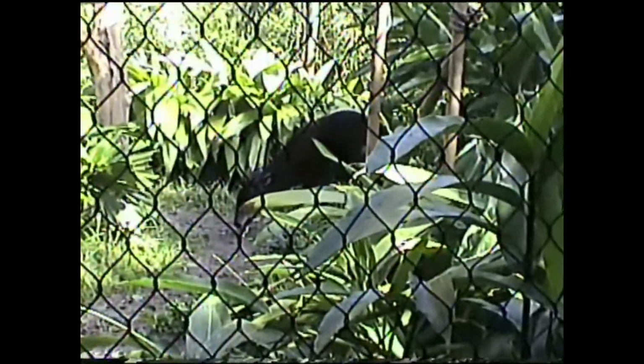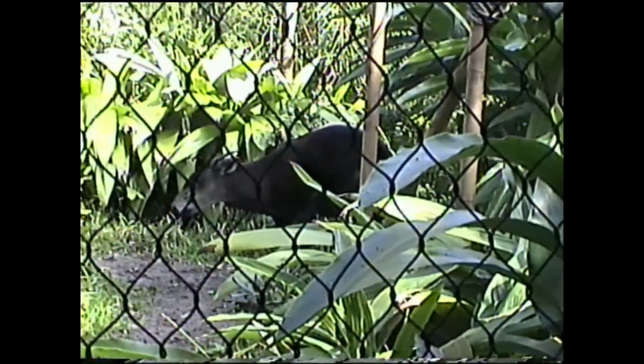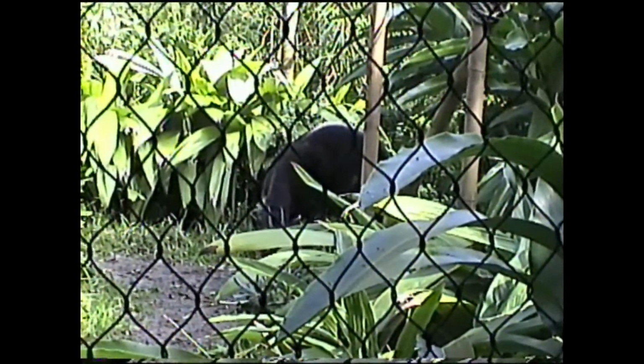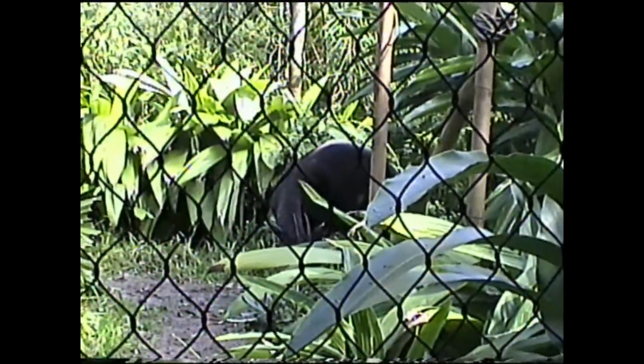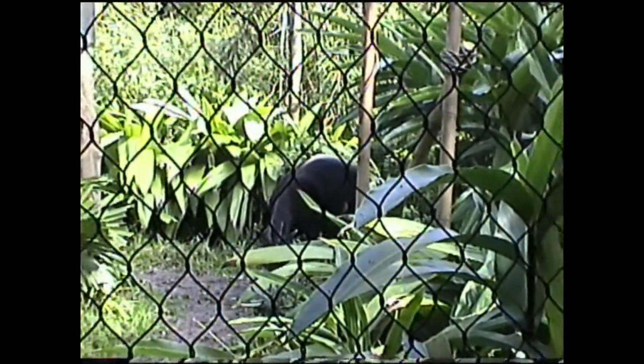Black and white Colobus monkey. It's the dominant male that leads up, and the less dominant black and white Colobus monkey will groom the more dominant, so it kind of goes up the tail. It's strange when you see that in so many species, and definitely in the primates.